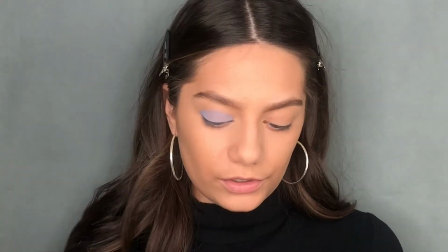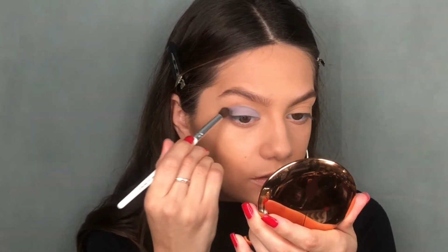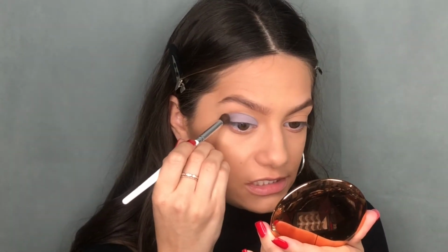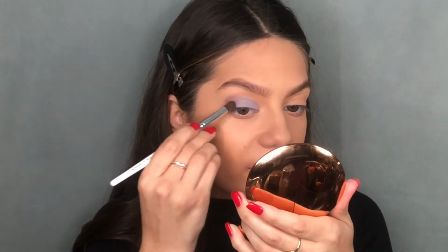Now I'm gonna take another e.l.f. brush. This is the blending eye brush. Again, it is smaller and a little bit denser because again, we want to pack these shadows on. So I'm gonna be taking this outer blue, it's the dark blue in the palette, and I'm just gonna tap it. And what we are gonna do is apply it just to the outer corner to deepen up this look. We are just doing patting motions, no blending, because I don't want this dark blue to get everywhere and take pigment away from what we just did with the light blue.